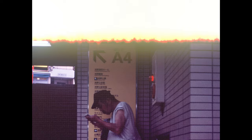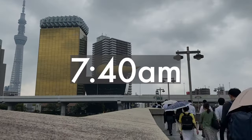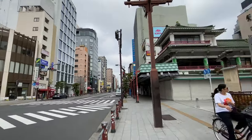Once I got to my stop, I snapped my first photo of this man reading. You can see a light leak at the top of the image, and I think it has a cool vintage aesthetic to it. You'll want to walk towards Senso-ji Temple. On your walk, there's some great modern cityscapes to photograph. Once you arrive at Senso-ji, there's a ton to check out.